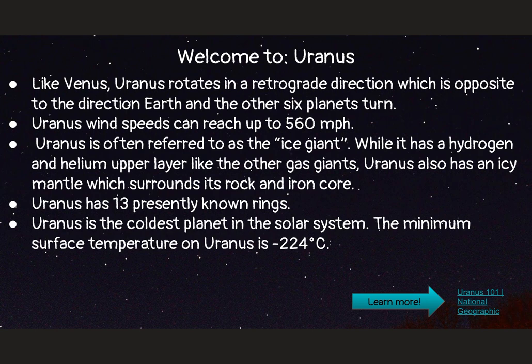We have now reached Uranus. This is the 7th planet in our little trip. Like Venus, Uranus rotates in a retrograde direction, which means it's the opposite direction than that of the Earth. So then this is talking about rotation, not revolutions. Uranus's wind speeds can reach up to 560 miles an hour.